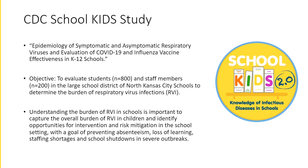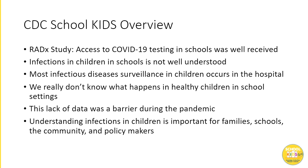So the overview includes, we had previously performed an NIH-funded RADx study to detect COVID-19 in children attending schools. That was well received. And when we had another opportunity to look for all respiratory viruses through a CDC-funded mechanism, we applied for that and were successful.